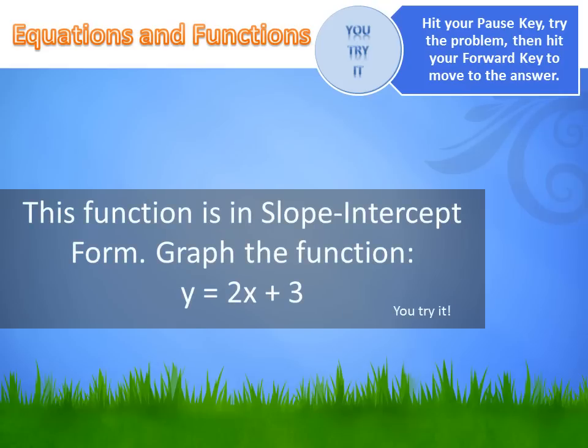You're going to need some graph paper to try this problem, so hit your pause button, either find a sheet of graph paper or make a sheet of graph paper on a blank sheet of paper, and then do the problem, graph this equation, hit your forward key, and see how I solve the problem.